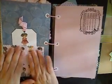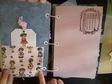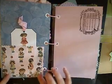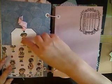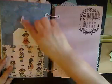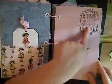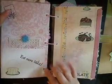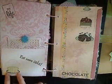She gave me these fabrics a long time ago, and I've really been wanting to use it. I just didn't know on what or how, and I decided to stitch it in here. And then I used one of the cutouts on the tag here with some seam binding that Rena gave me, this pink seam binding. There's the stamp over there again. I made a pocket here. I stamped My Life. I stamped Eat More Cake and a cupcake.